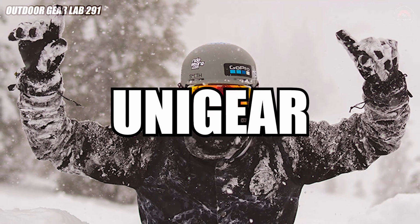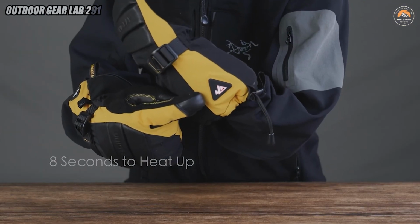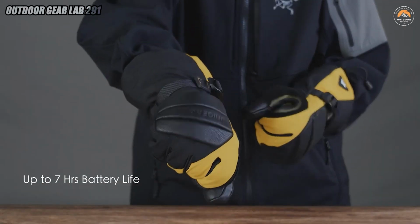Unigear 3 Heating Level Rechargeable Heated Gloves. Step into the cozy embrace of Unigear's 3 Heating Level Rechargeable Heated Gloves, where winter chills are transformed into a toasty haven for your hands.